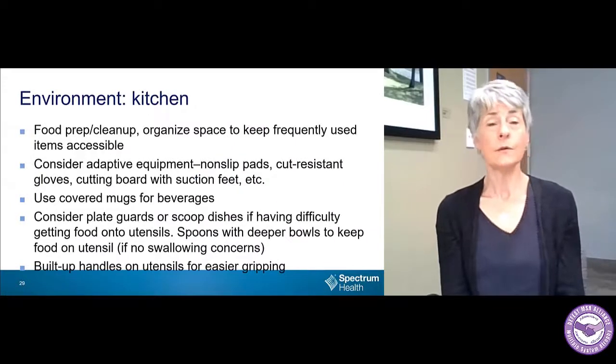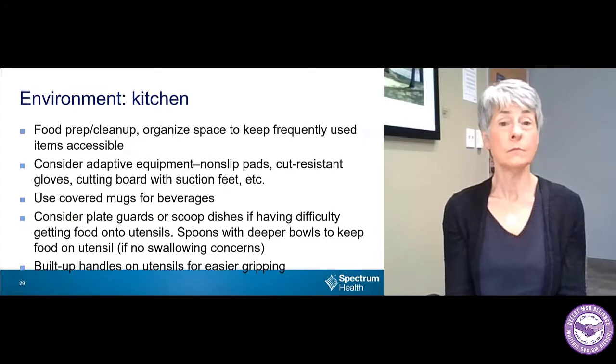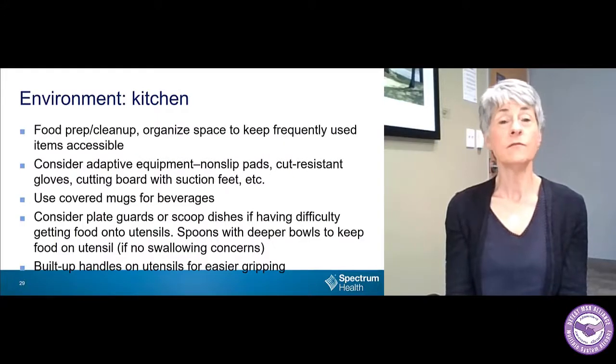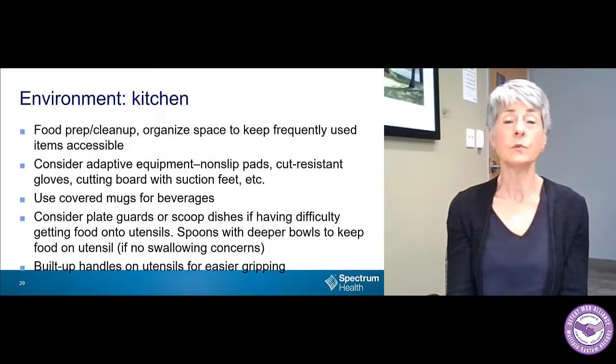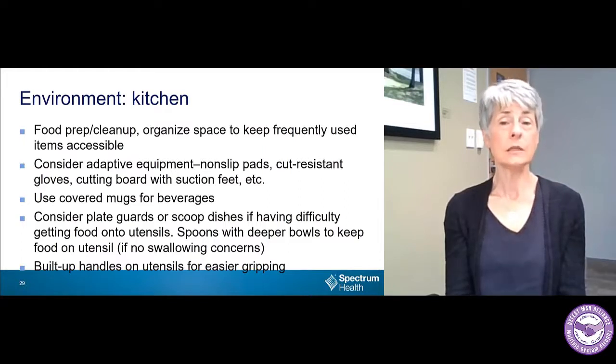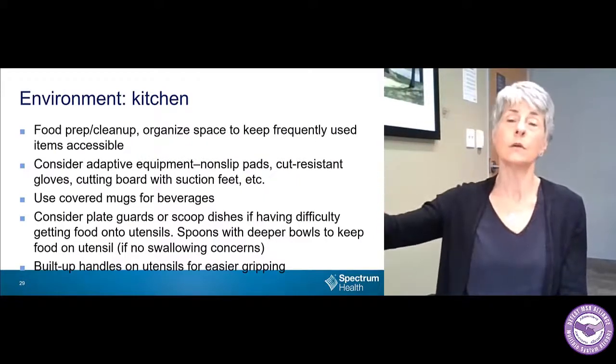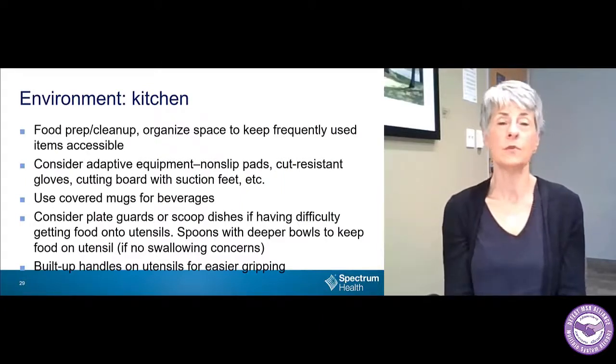Moving on through the house, we go to the kitchen next. And what happens in the kitchen? Well, food prep and cleanup, as well as eating. And so if we're looking at food prep and cleaning up afterwards, we want to think about the space, how well it's organized, and if there's a way to keep those more frequently used items accessible. Can you bring things down from higher cupboards? Can you keep things on the counter if you're going to be using them frequently?